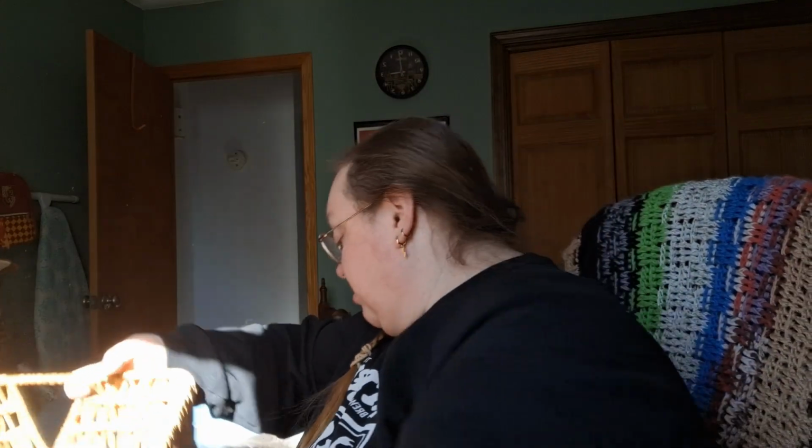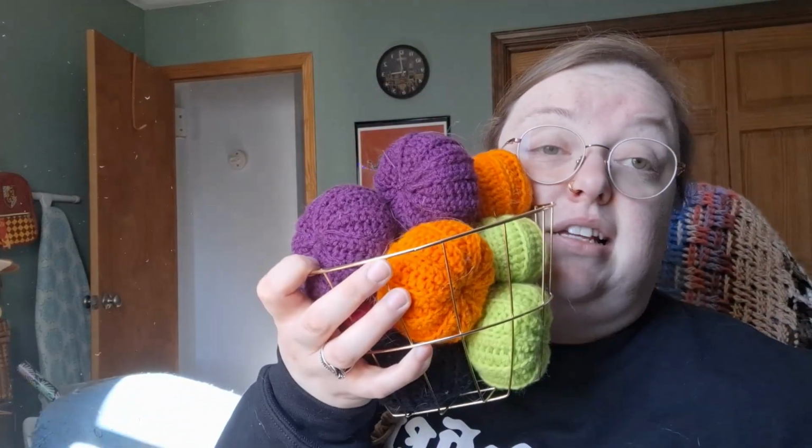Then, because I turned this into an assembly line, and I was all about making pumpkins, I have a whole bunch of these that I just have to make leaves and stems for. So I've got more purple. I have orange, like straight orange.